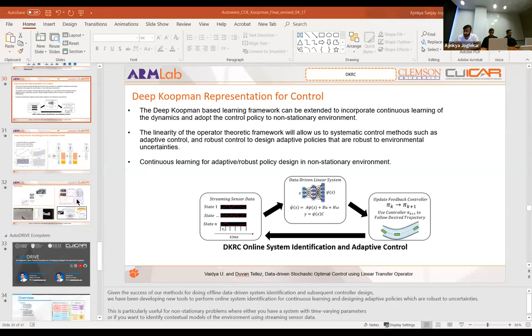Just to clarify, when Ajinkya says noise in the control inputs, this control is the open loop controller that is used to collect the data, not the closed loop controller that is deployed.